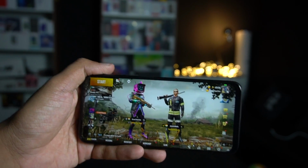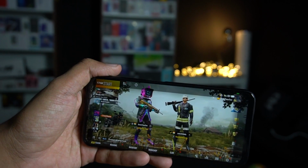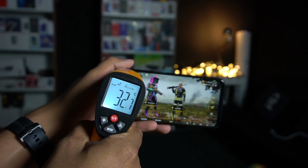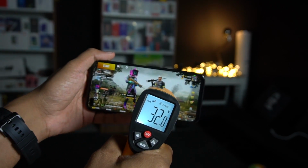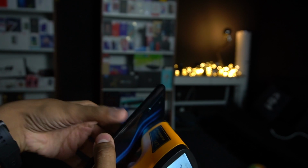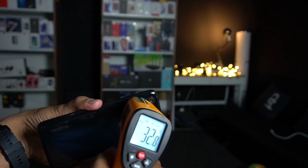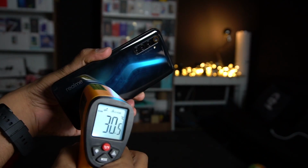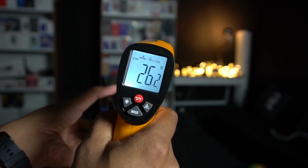Before we start, the battery was at 100%, and we'll also show you the temperatures of the phone. The temperature right now is about 32.7 towards the top. Around the bottom, it's about 31 degrees. On the back of the phone, it's around 32.9, that's 33 degrees, and towards the bottom as well, it's around 30 degrees, and the ambient room temperature is about 26 degrees.